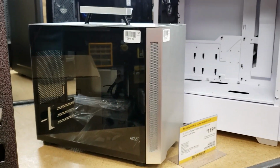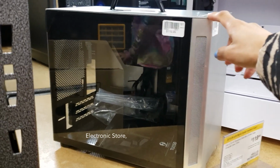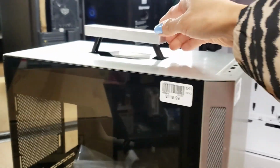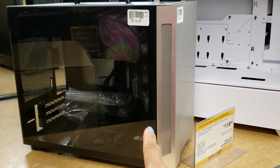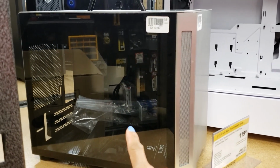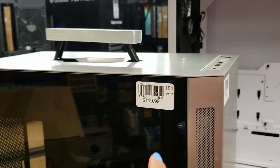So we're here at Micro Center, like electronics, computers. This computer case is so cool. They have handles, they're easy to carry. They have those handles, and it's tempered glass. You can see yourself through right there. And then it is $119.99.